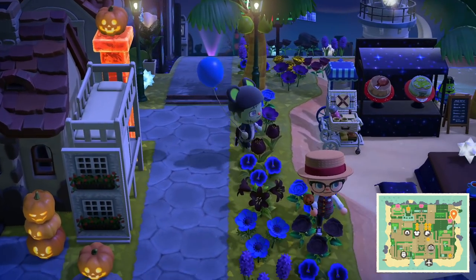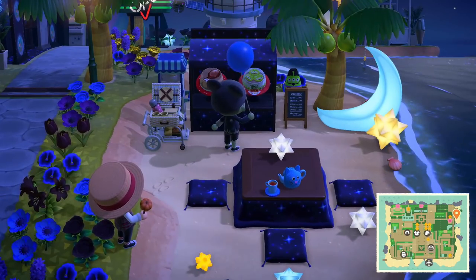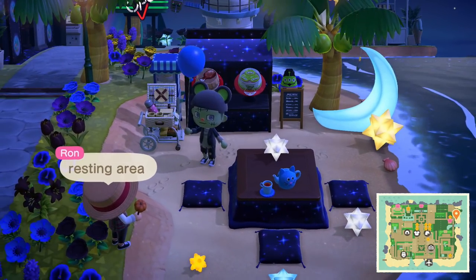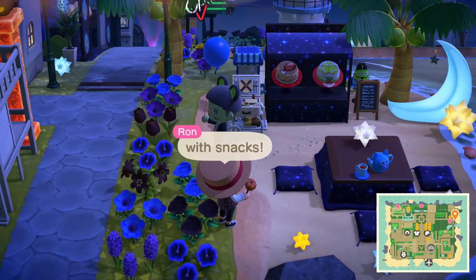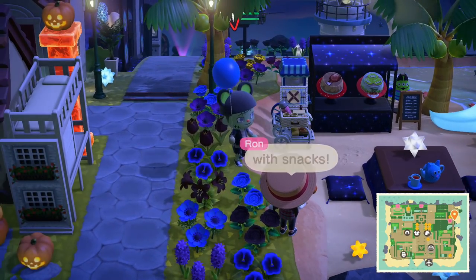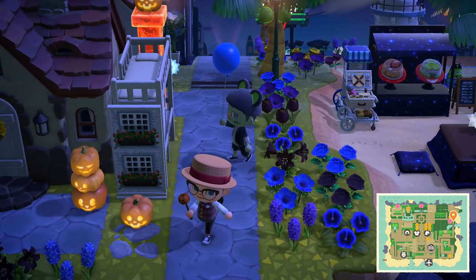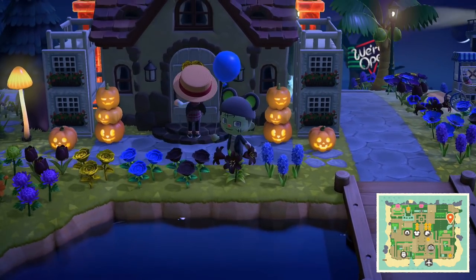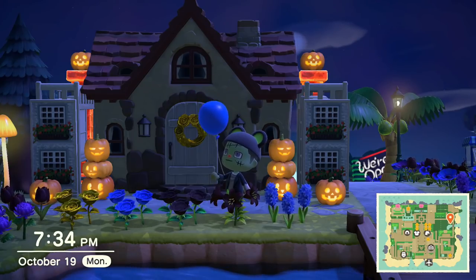Okay, let's go through the flowers, and where are we here? Oh my goodness, Toy Story, of course. It's a resting area, yeah. This is so cool. Oh my goodness, with snacks, snacks are very important. You can't have a resting area without snacks. That's just not cool. Ooh, so we're at that first house already. Oh my goodness, guys, I will see you inside.